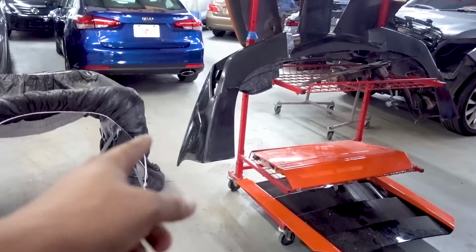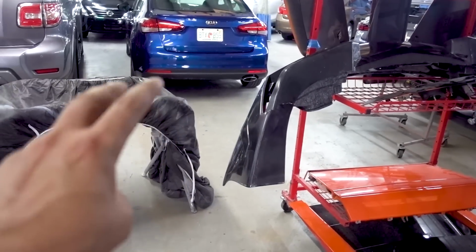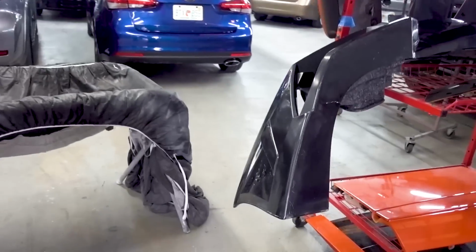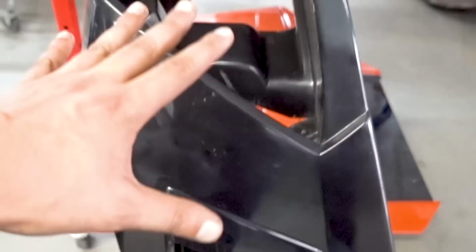Obviously, this is a lot of work. I mean, we see a bunch of fisheyes, even in the $5,000 bumper, ready for paint. Ready for paint. That's what they all say. Yeah, but then you see all these imperfections, and all this stuff has to be sanded out. So that's all part of the process.